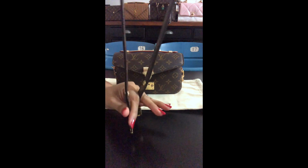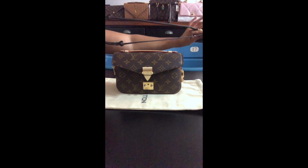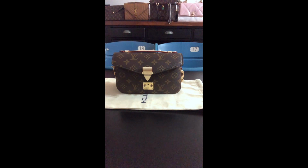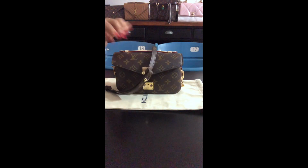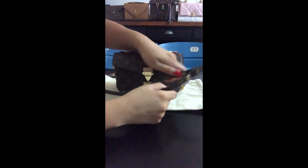So here's the strap that it comes with, and I'll try to put in dimensions for you. This is the strap closed, so same little buckle concept there. And then, like the straps on the Neo Noe, there are two snaps. So you unsnap it.